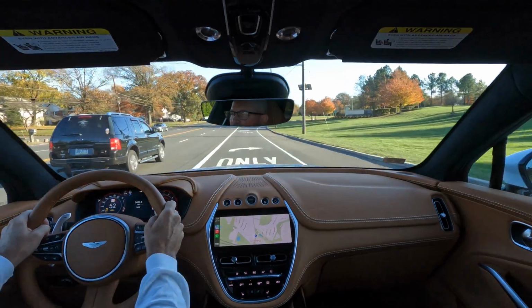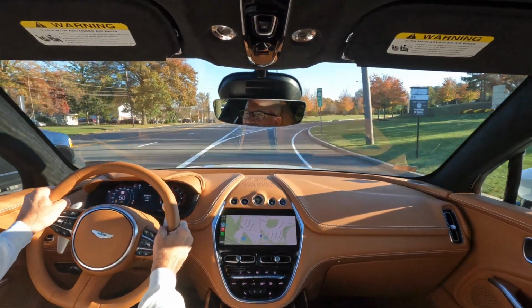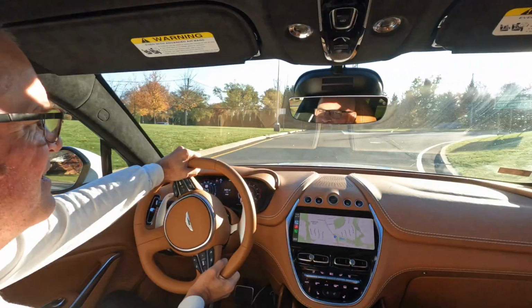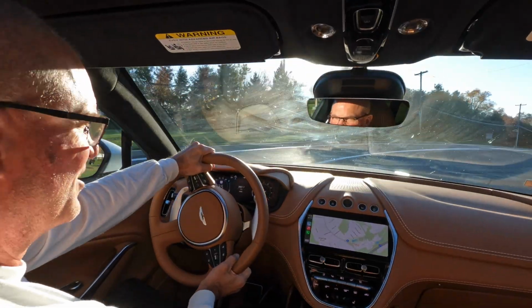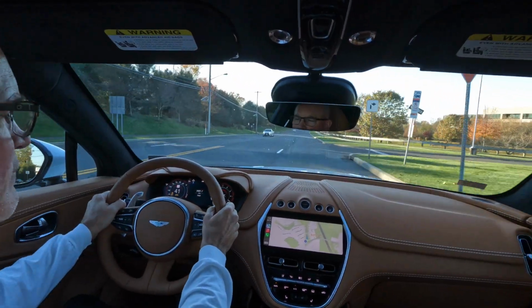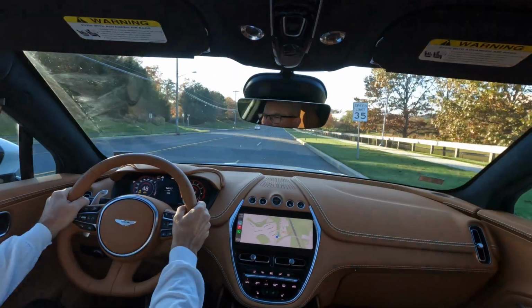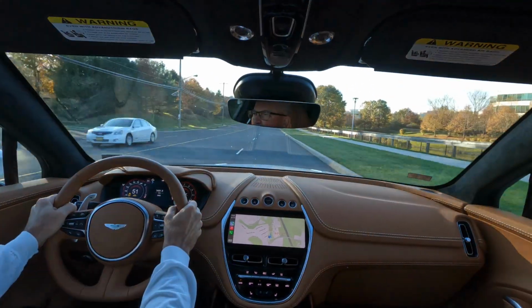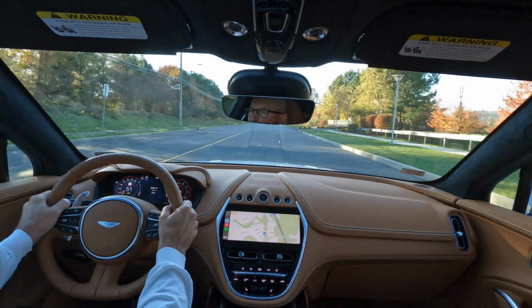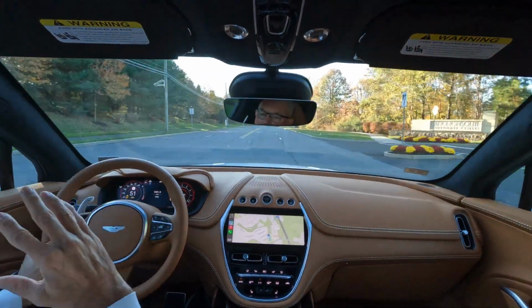And I feel very fortunate that I was able to pick one of these up as a demo. And of course, the demo only had about 400 miles on it. So that was nothing. But just a really enjoyable vehicle to drive.